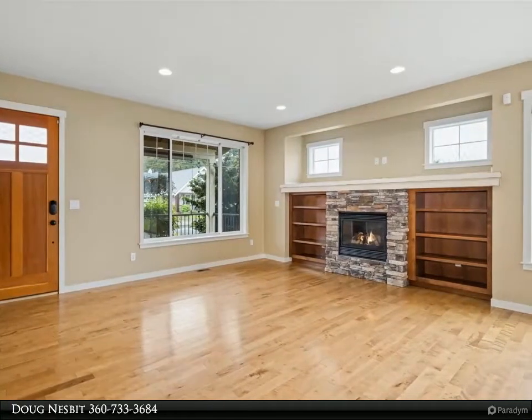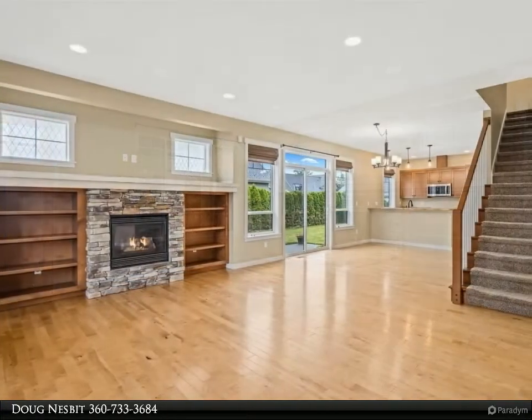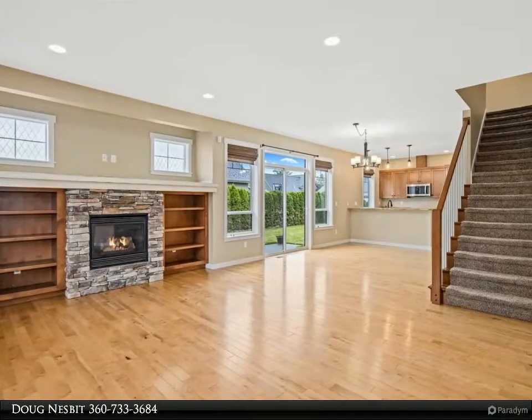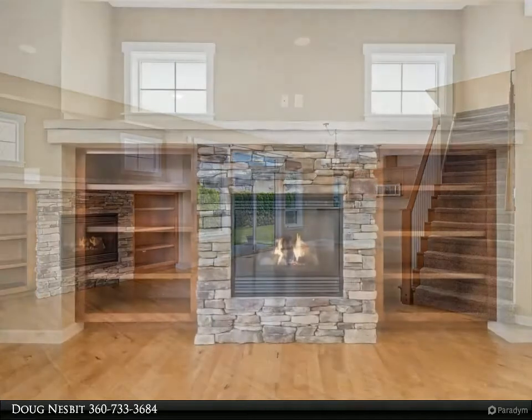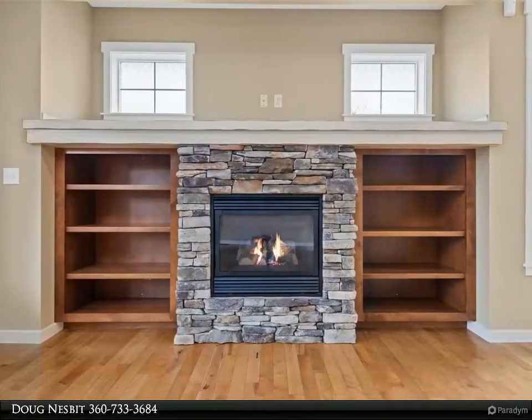New washer and dryer in mudroom leads to garage. Be sure to see the amazing new garage floor. Upstairs are 2 more large bedrooms, full bath and flex space. Air conditioner too.